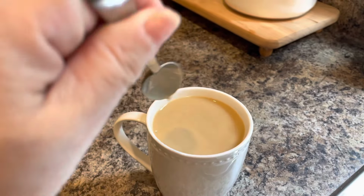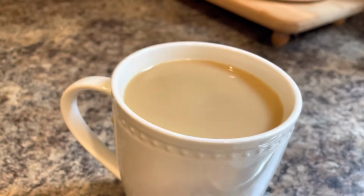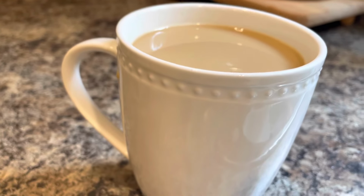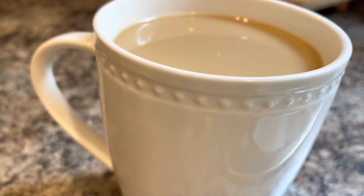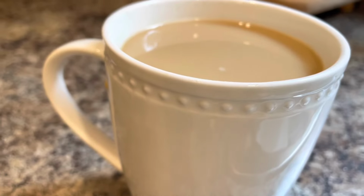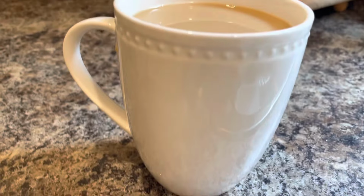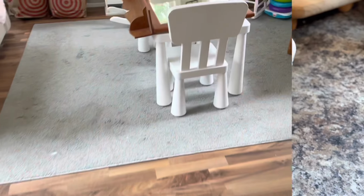Look what I got. I got this at Value Village. 2 mugs for $1 each, and I'm looking for these ones with the little hobnail design, and I do see them sometimes, but these ones were $1. So I grabbed the 2 of them. That's all I needed. Don't be shocked.